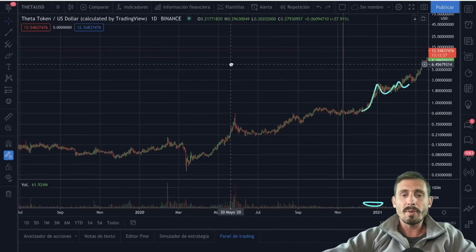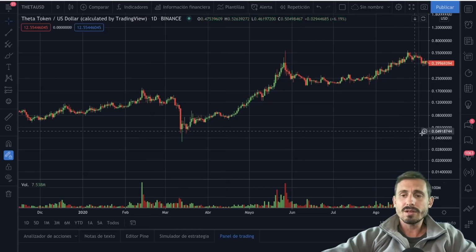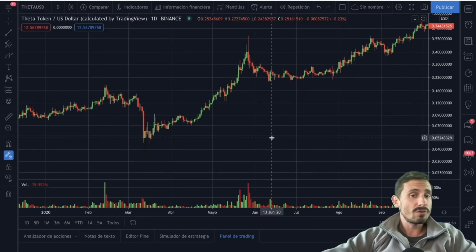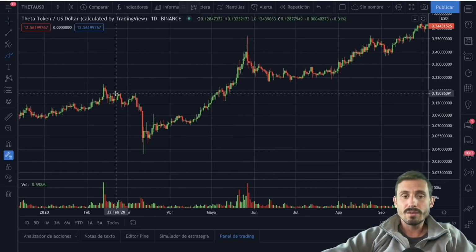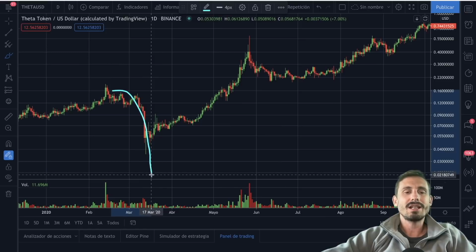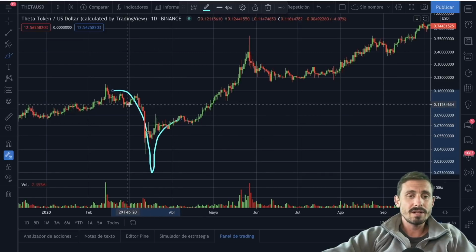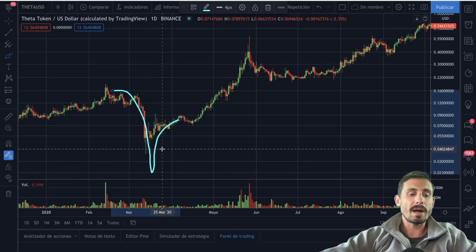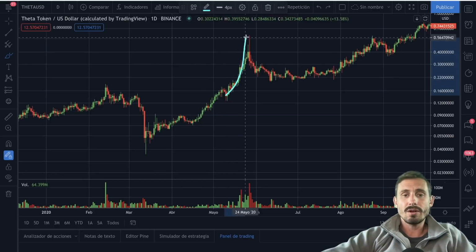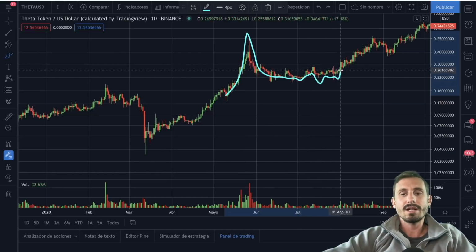So not super parabolic. We do not want to see these movements, as I mentioned before. Okay, these movements are not healthy. To the downside, it's a great buying opportunity. To the upside, a great selling opportunity. As you can see here, this was the COVID crash that we had. And if something crashes like this, it is great for buying, guys, especially a project like Theta. This was great to buy because obviously these huge candles usually tend to get bought back up again. And not like this one also, if you see this parabolic run, it is very, very likely that we're going to come crashing down and have a consolidation phase.